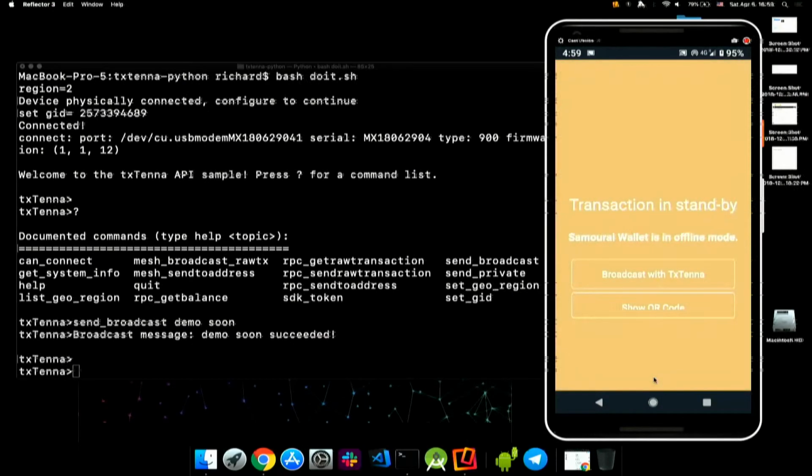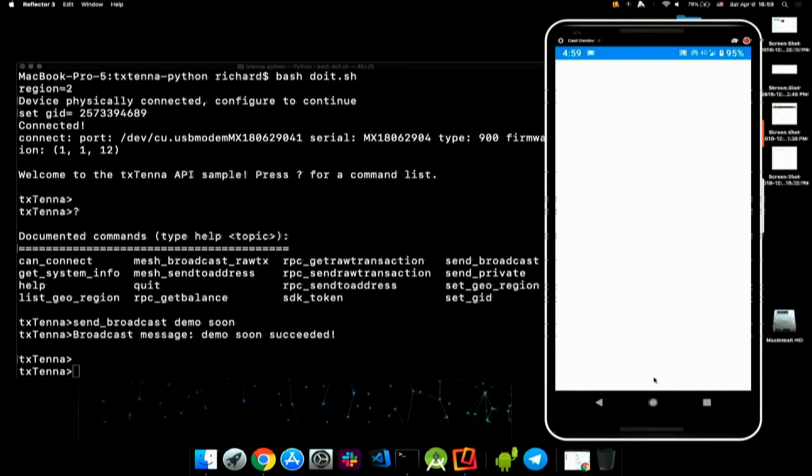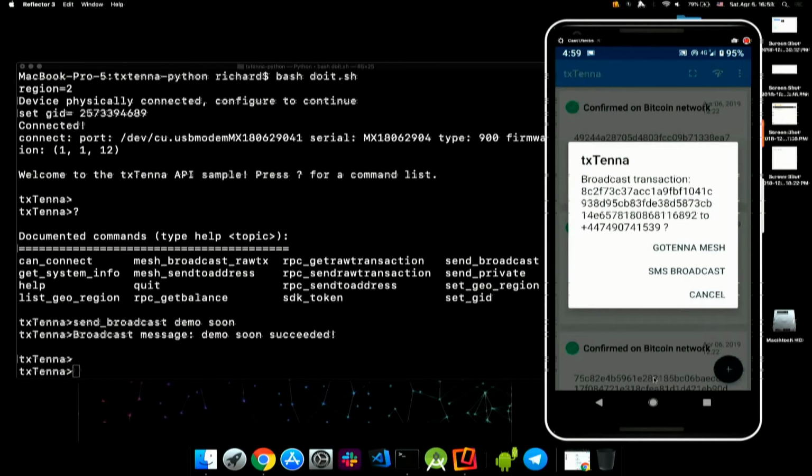And now where it would normally send it to the internet, it's going to give us the option to either show a QR code, so you could do it in person, but in this case we're going to send it over the TX10 app. So this light, if you can't see it there, but it now connects to the radio. So I'm just going to give it a minute to get ready.